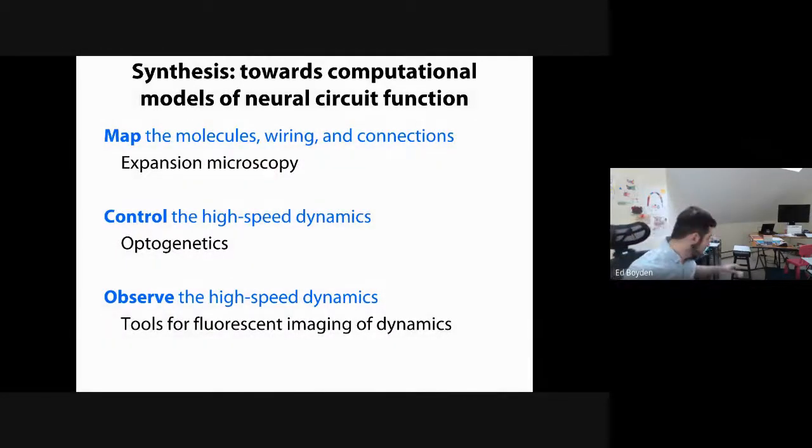In-house, however, we're very excited about joining these tools together. Can we image activity throughout a brain circuit? Can we perturb activity using optogenetics? And then can we use expansion to make a map? And my hope is that these tools, although they're very powerful alone, can be combined to build a new kind of workflow for looking at neural computation. Maybe we can even start to make computational models of how neural circuits work to generate things like complex behaviors, or how they go wrong in brain diseases.